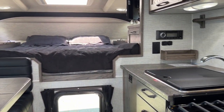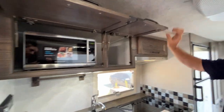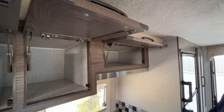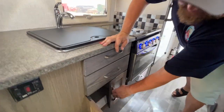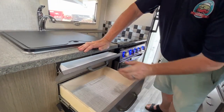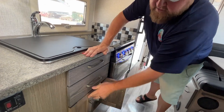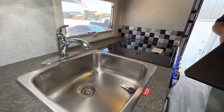It's got a very nice kitchen area. So we do have cabinet, which does have our microwave built in. You can see it's got quite a bit of storage. It has all those gas shock arms that'll hold the cabinets open. We do have cabinets and drawers down below as well. Spot for washcloths and sponges. Nice big stainless steel sink with the sink cover.